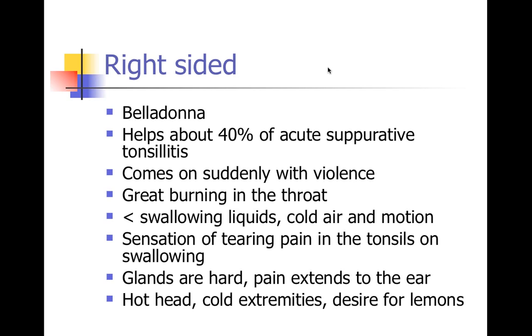So belladonna usually comes on very suddenly with violence. By violence, there can not only be anger in the person, but the throat also looks angry. Bright red, fiery red, a lot of pus, and a lot of burning in the throat. Worse swallowing liquids, cold air, and motion. Typically, a belladonna state doesn't like to be moved. They don't like any type of motion.